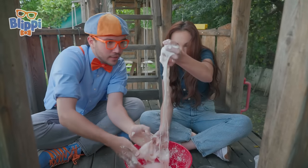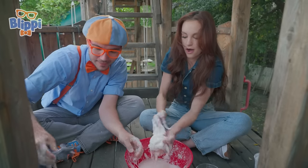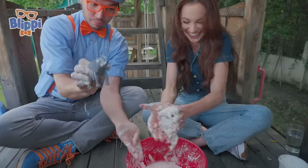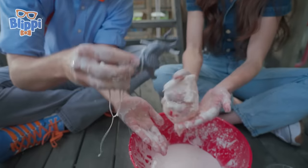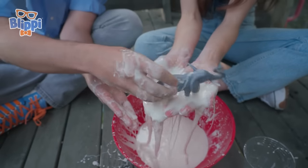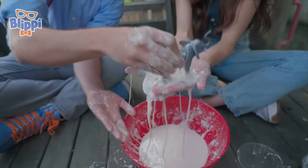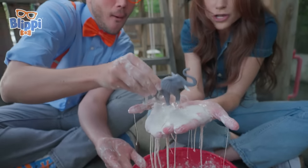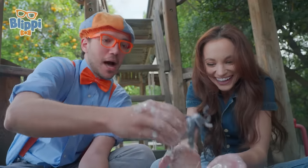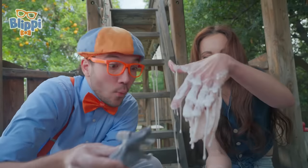Oh, I have an idea. How about you make a little ball again, and I think our friend Mr. Elephant wants to play in the oobleck. Here we go. Uh-oh, he's getting stuck. Well, that's okay. Yeah, if he just moves around a lot, he doesn't get stuck. See, he's just walking over the oobleck. If he stomps on the oobleck, he can stay on top. Look, stomp, stomp, stomp. Yeah, but if he's not stomping, he'll sink like water.